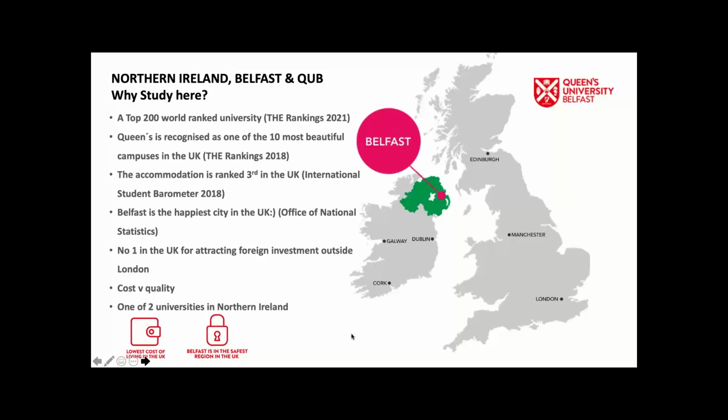So we can see here that Northern Ireland is, as we know, part of the UK. So there's England, Scotland, Wales and Northern Ireland. But Northern Ireland is the most economic place to live. Compared to London, you can save yourself £5,000 per year living in Belfast, which is obviously a huge advantage when you're an international student looking to save money. The accommodation on campus is ranked very highly, number 3 in the UK. And also Belfast is an incredibly safe place to study.